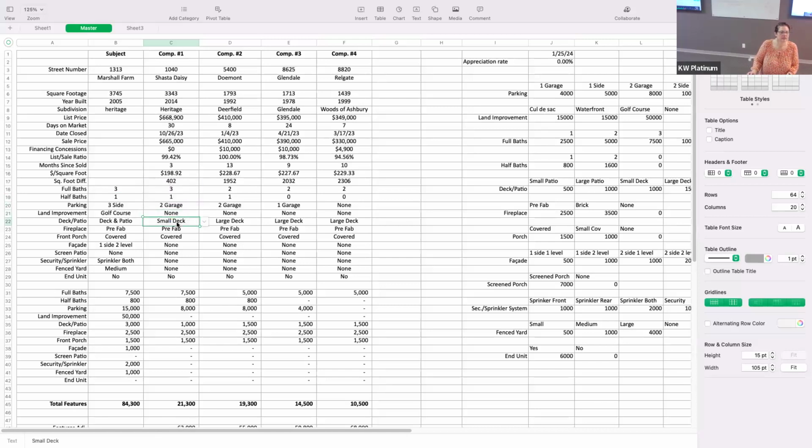It's not a golf course, so there's gonna be none. That one has a screen porch, correct? Correct, and it has a large deck and a fireplace. Was there any stone or brick veneer in the front? Just some stone on the steps. Screen patio, yes. Does it say anything about a security or sprinkler system? Sometimes it's hard to tell. Or a fence? Yes, it's fenced. Okay, fine.